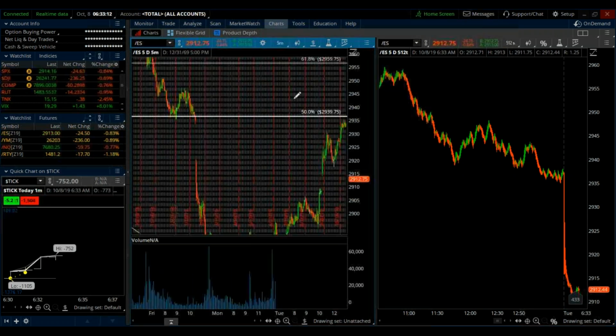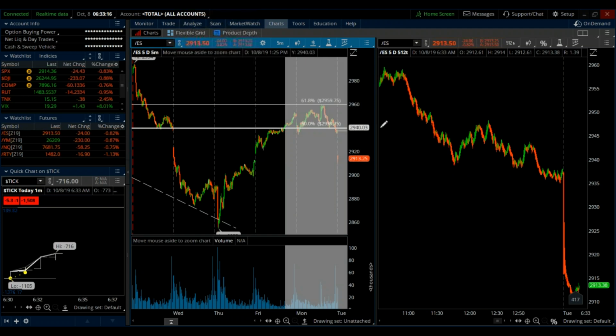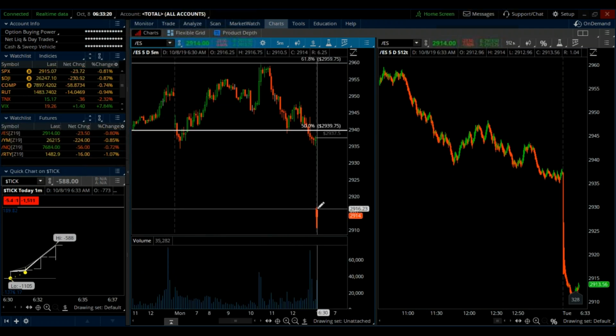I like it when that first 5-minute bar is less than 4 points, regardless of the volatility that's been going on in the markets, and we're already at 6 points.